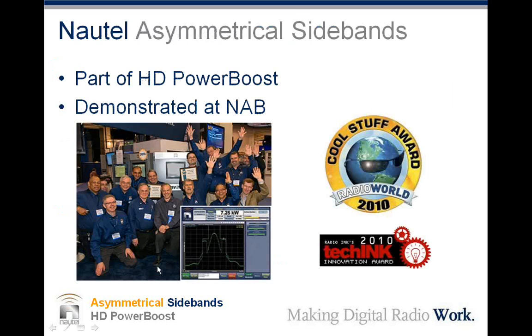So primarily Philip took asymmetrical sidebands to the NAB, and we were very proud to have won 2 awards: the Cool Stuff Award from Radio World and the Innovation Award from Radio Inc.'s Tech Inc. column. And it is part of HD PowerBoost.